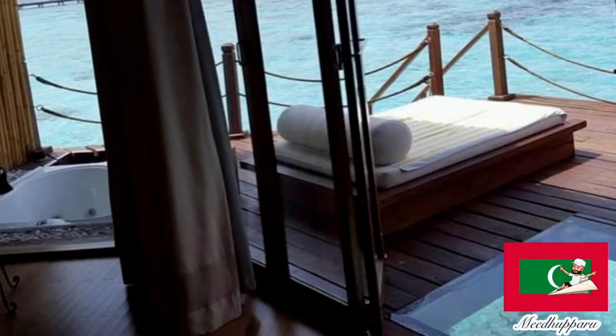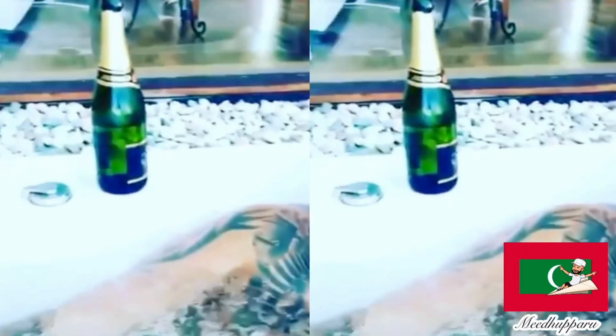Now this is what a water villa room looks like from the inside in Meedhupparu. As you can see, you've got your king size bed, your settee and a coffee table, a little TV to watch, and your storage room to put your stuff in. As you can see from this photo, outside I had my own jacuzzi and sunset bed to relax on. And here I am enjoying the jacuzzi with a bottle of champagne that they gifted us on arrival.